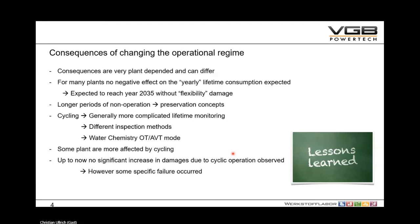and therefore we expect these plants also to work flexibly and to reach their end of life, which is, as per political decisions, made for 2035. So without any specific damages on flexibility reasons. Yeah, but there are other plants which will face and see that.